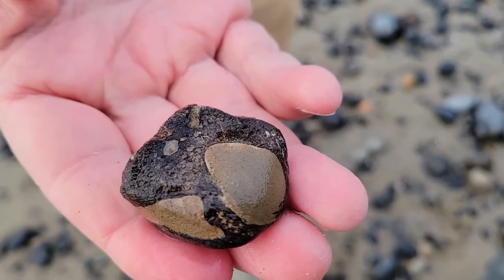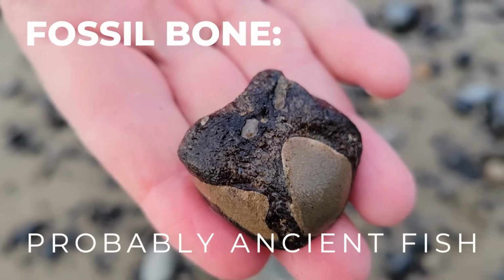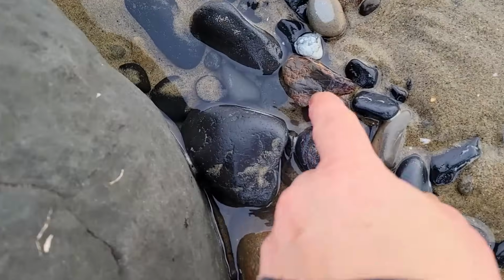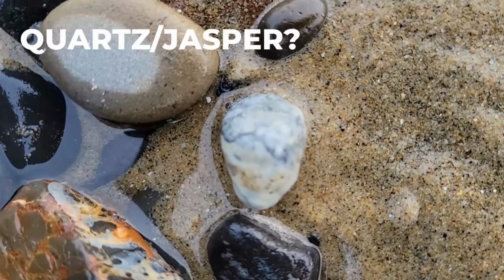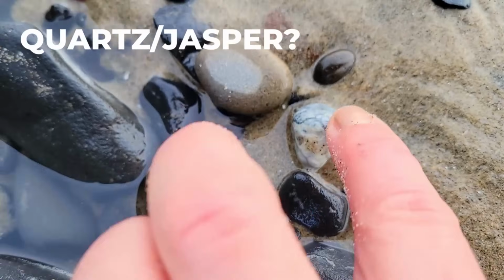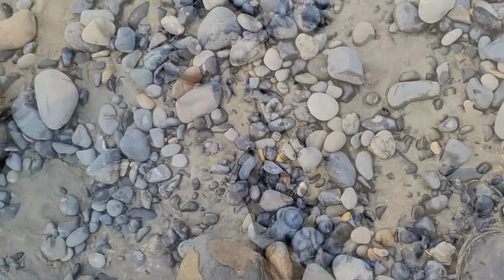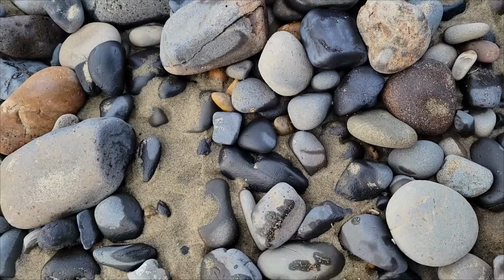Eric just found this. It looks like a fish bone. He's kind of like the fish bone magnet. It might go with your other, like the shark fin one guy. That's cool. We always like finding bone on the beach, and today is bony. It's bony day on the beach.